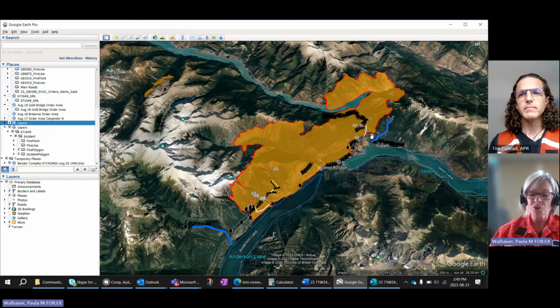Ground crews continue to reinforce from that retardant drop from yesterday and are implementing a water delivery. They're looking to slow the progression down further down slope, and they've got crews and a water relay system that they're working with, with hose lay and sprinklers.